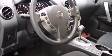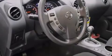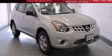The following features are also included: full power accessories, a rear window defroster, side curtain airbags, a chrome grille, an anti-lock braking system, and air conditioning. This automobile won't last long at this price. Call and arrange a test drive now.